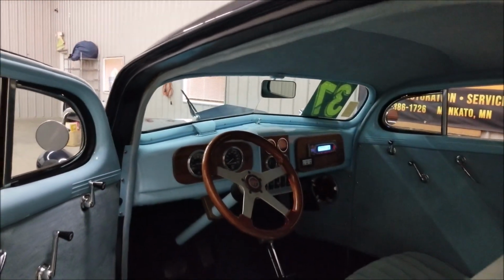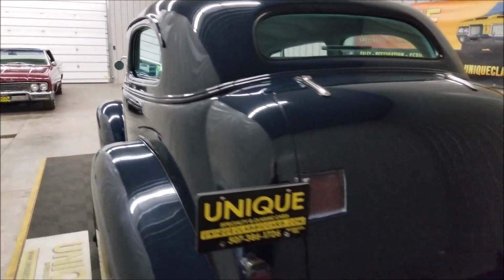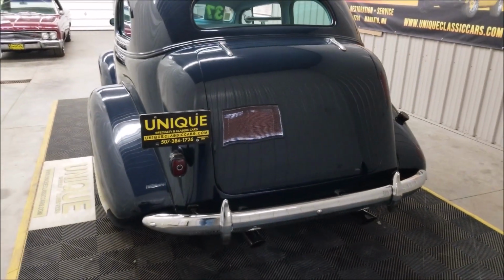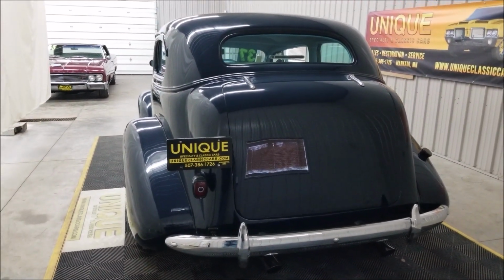I'll slip out here so you can hear it run. Door closes nicely. Listen to that good throaty growl coming out of that 350 small block underneath the hood.